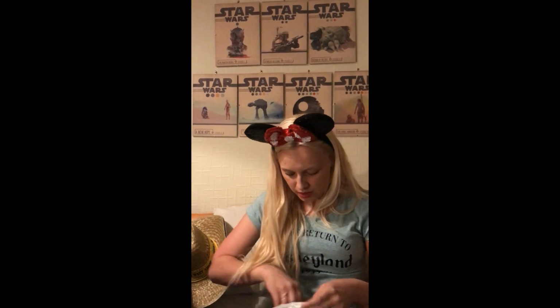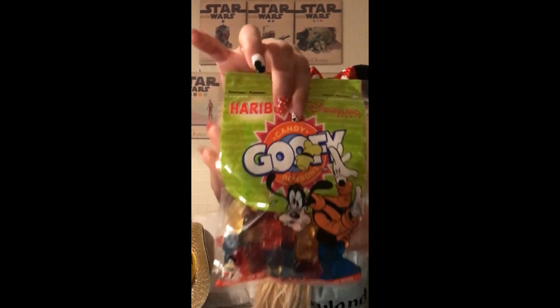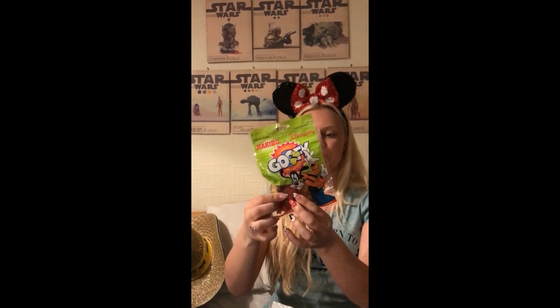Okay, the next, we actually got these in America as well, and I absolutely love them. They're just jellies, but the Goofies, and these were $3.99. Super cute. I do absolutely love them, and they're all Goofy shaped, like all different shapes of Goofy. Again, these are for my best friend for her birthday. They are Haribos, that's what they're called. But yeah, I do like them. They are really nice, and obviously they've got Disney on them, so I just have to have them.